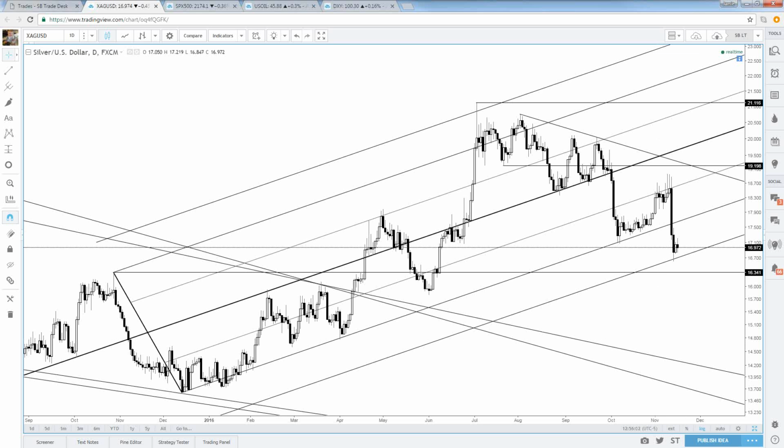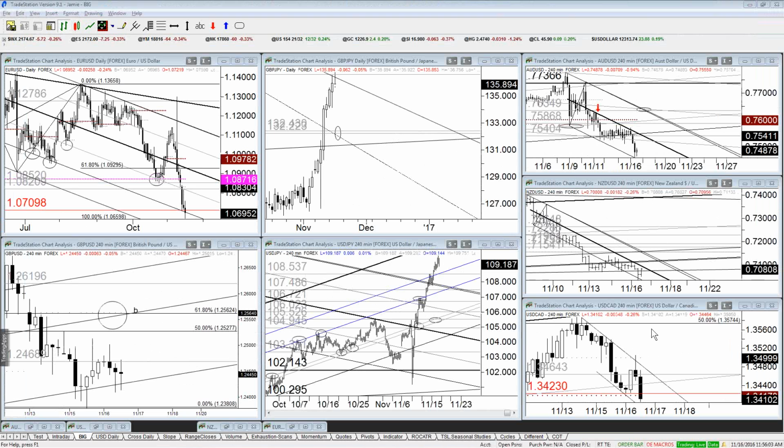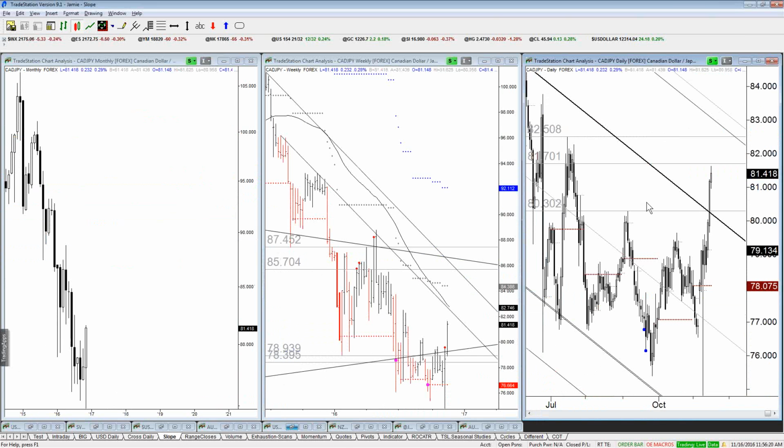Moving along, Aussie Kiwi. Matthew, good call, my friend. Let's take a look at Aussie Kiwi. So I think I put in the update the other day, like 104.80, 105, as the potential for maybe an Aussie Kiwi final low.